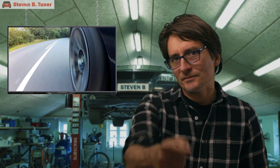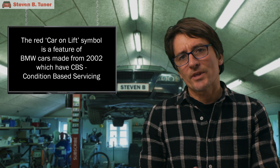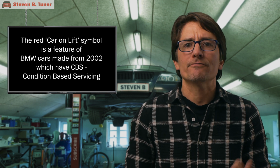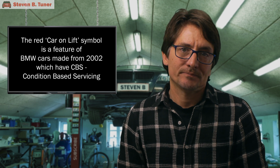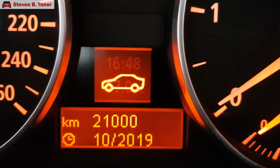Cha-ching. Of course you can do that, but in this video I'll show you how to find the underlying code yourself, and then I'll flash up on the screen the full list of codes. And finally we'll look at the bizarre reason that I have this red car lift of death error symbol in the first place. Here we are in the car, and let's start it up.